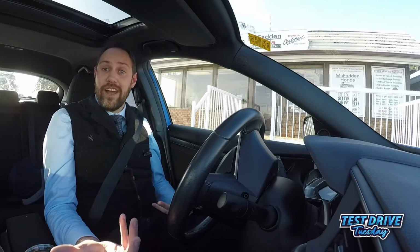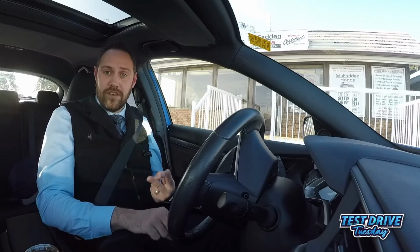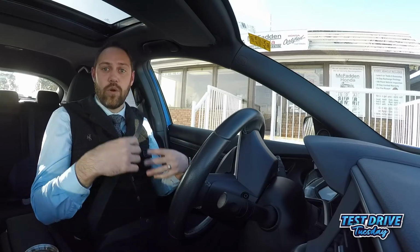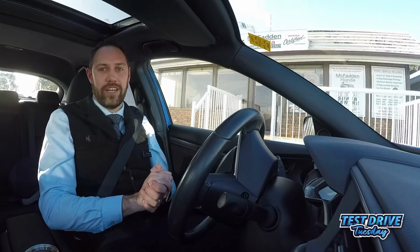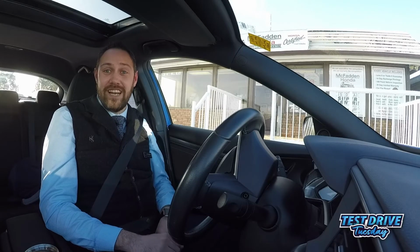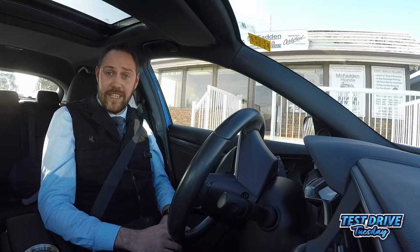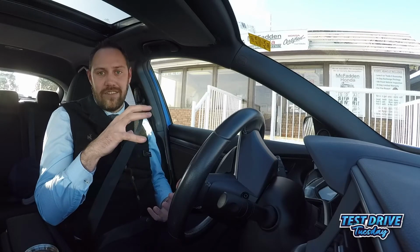This is also a McFadden Honda original, which means that it was bought here, it was serviced here, and we're selling it here. So we know the entire history on this car, so you know exactly what you're going to be getting. You're also backed by the McFadden Advantage, which is a 14-day, 1,500 kilometer exchange privilege and a 30-day, 3,000 kilometer guarantee on a long list of items.